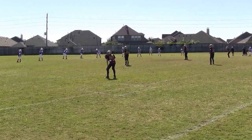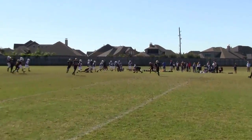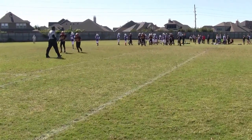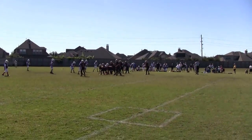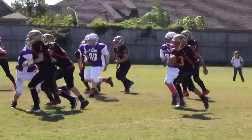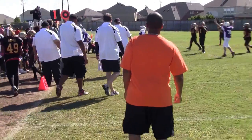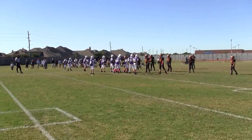Get ready for the onside! Looks like the ball's gonna be down around the 50. Now the Lions 45, 44. First and 10 on the 44. That is a fumble. Looks like it's recovered by the Falcons. First and 10 on the Falcon 43.